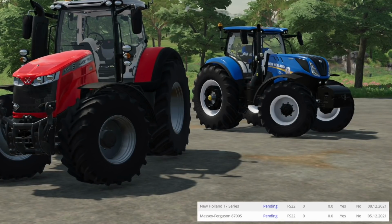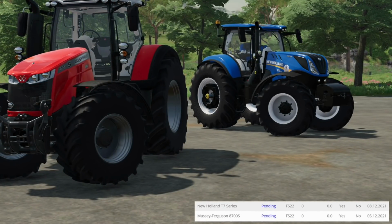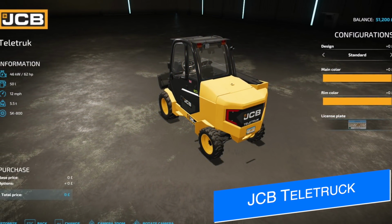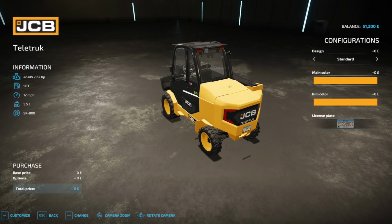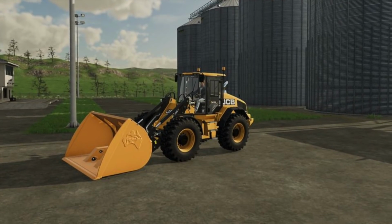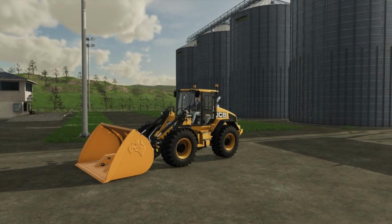They had 24 different tractors and vehicles in Farm Sim 19, and I hope we see even more from them in 22. Rawson Mod says that his JCB Teletruck for FS22 is still on the way, do not worry. It was a small error that had to be corrected since we talked about it last week, but that's been fixed and resubmitted for testing. Additionally, their JCB 419S wheel loader should be ready for testing soon, so stay tuned.